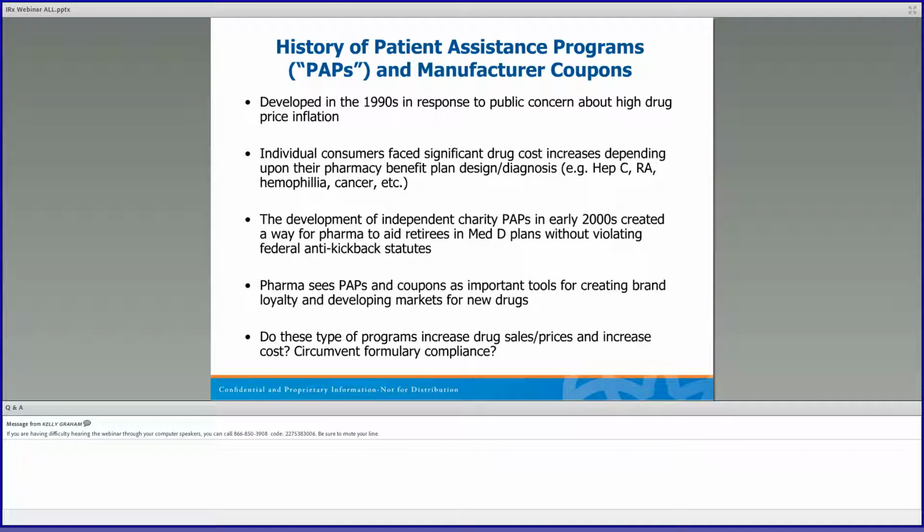Also, I think it's fair to say that pharma has seen patient assistance programs and coupons as important ways to create brand loyalty and develop market share for their particular drugs. I mean, that's one of the reasons why these programs have been created. If you can get somebody to create brand loyalty for a particular product, they will most likely continue to use that particular drug.